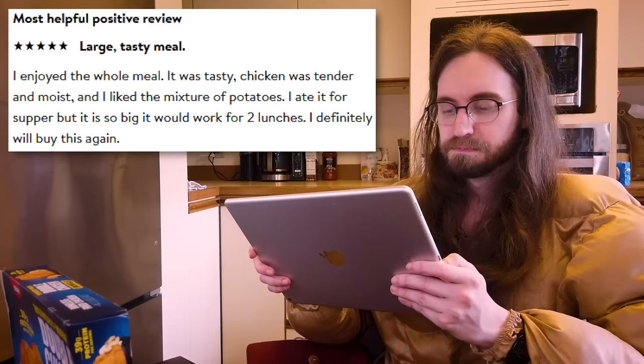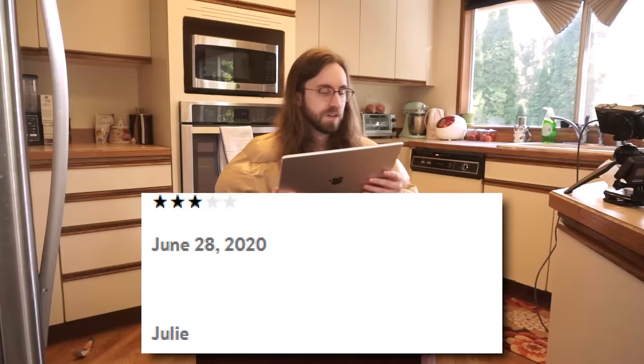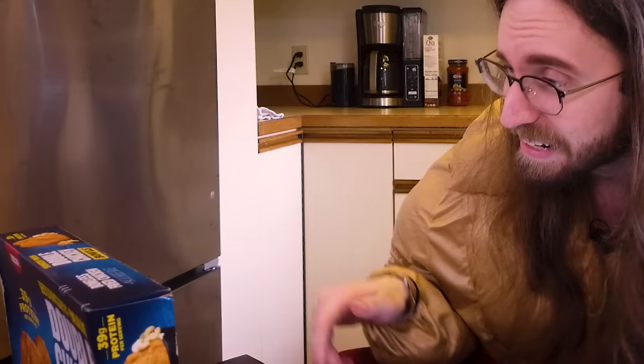First observation would be that there's no potatoes in this meal. 3 stars from Julie. Check the sodium on these kind of meals. It's a lot. It's a lot. In fact, it's so much that I kind of want to compare the sodium levels of these three just to see if there's a correlation.